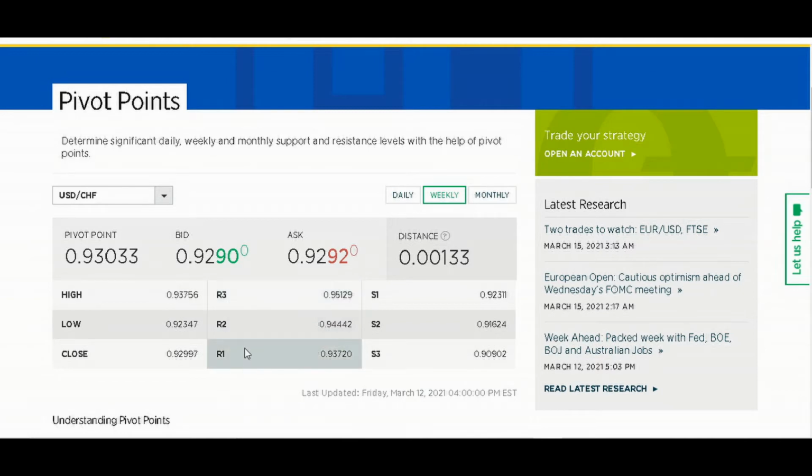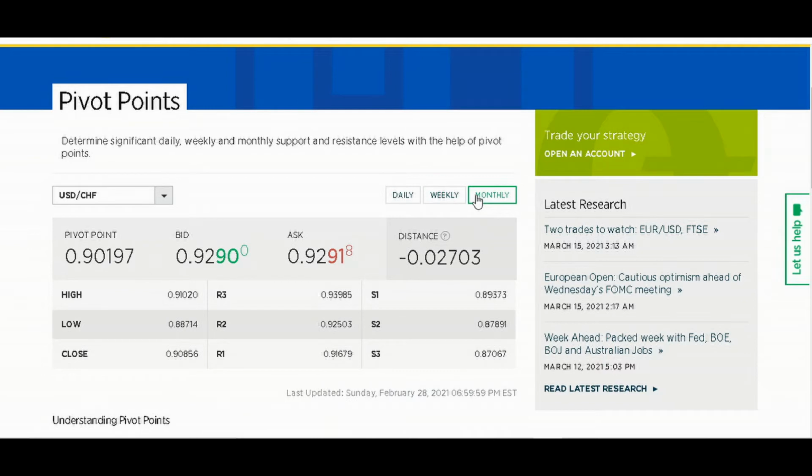So they feel like 93720 is the first resistance where it could actually hit and then drop down. And then if it cuts through that, they feel like 9442 is the next one. And then resistance 3 would be 95129. If it goes past that, then you may want to look at the monthlies, or even go down to the dailies, which they haven't updated, right?